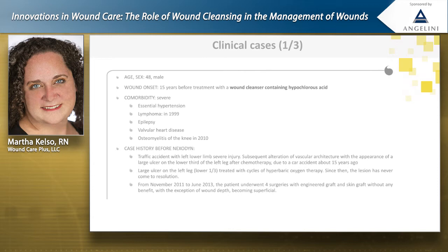Before the use of Nexidine, this gentleman was in a traffic accident with the left lower limb having a severe injury. Subsequent alteration of vascular architecture with the appearance of a large ulcer on the lower third of the leg after chemotherapy due to a car accident about 15 years ago. The large ulcer on the lower leg was treated with cycles of hyperbaric oxygen. Since then, the lesion never came to resolution. From November 2011 to June 2013, the patient underwent 4 surgeries with an engineered graft and skin graft without any benefit, with the exception of wound depth becoming superficial.